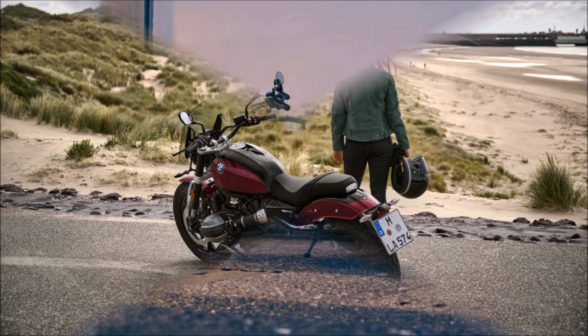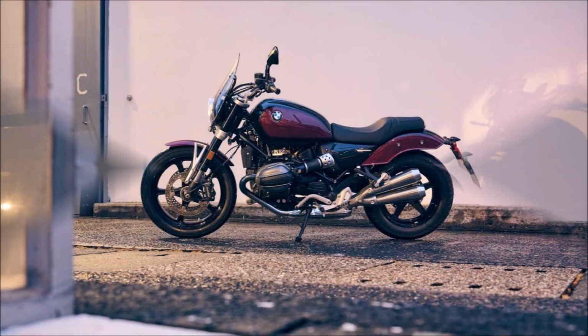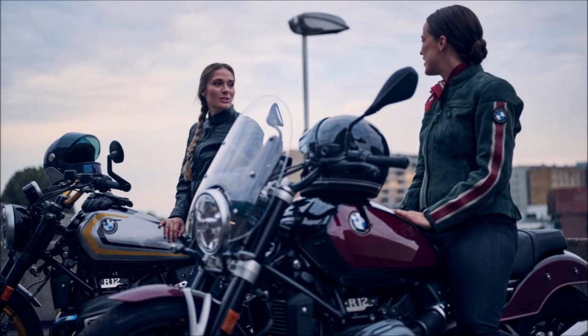Riding modes are a feature shared by the R12 and R12 Minute, however they are not the same as before. While the R12 receives rock and roll modes, the R12 Minute receives rain, road, and dynamic modes. All R12 models include standard features including engine drag torque control and dynamic traction control.